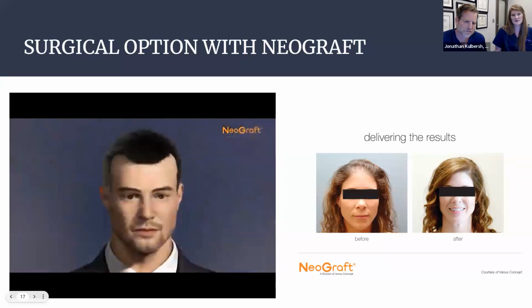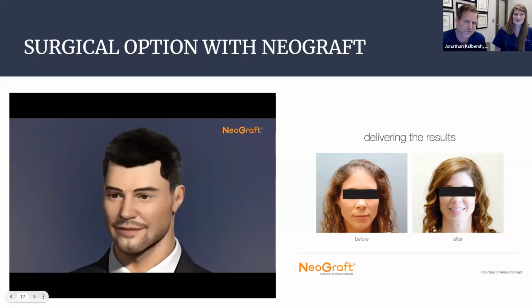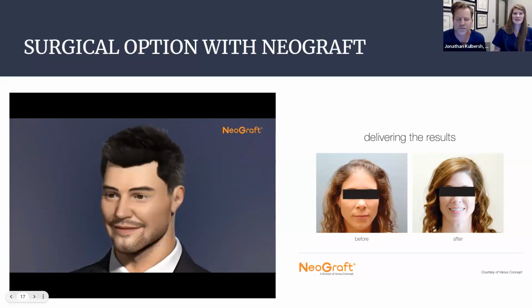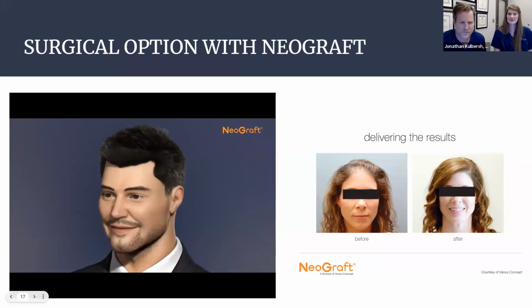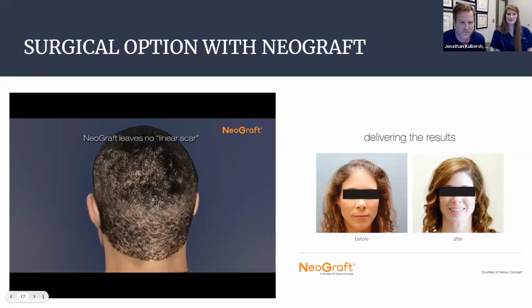The newly transplanted follicles will rest and then regrow perfectly natural hair in the newly grafted areas. The result is a natural appearing, more full head of hair. The new hair can be colored, cut, or styled in any fashion. There is no unsightly linear scar, and the procedure is completely undetectable, other than the new hair growth, of course.